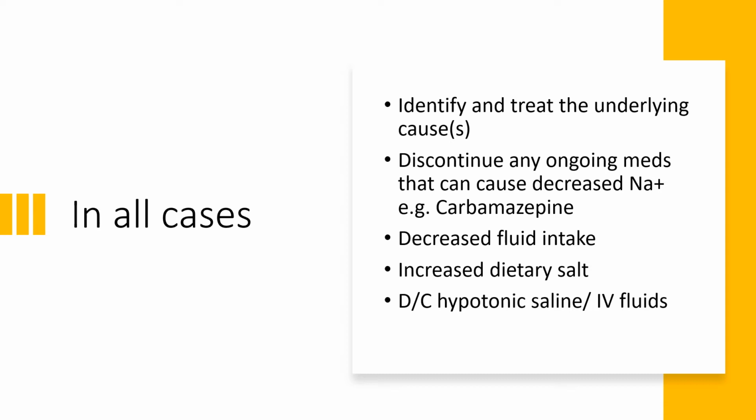We have to discontinue any ongoing medications that can cause decreased sodium level. Let me repeat. Sometimes we are not dealing with hypovolemia. It is only hyponatremia and nothing else is wrong, just because this man or this woman is on certain medications that could shut down the level of sodium in the ECF. For example, Carbamazepine. This is a mood stabilizer or anticonvulsant, or used for pain or for whatever reason, but it's shutting down the sodium. Knowing that carbamazepine could do that, that is the end of the problem.